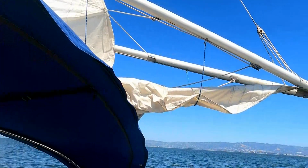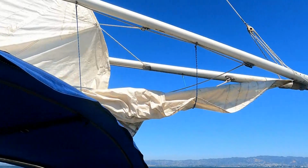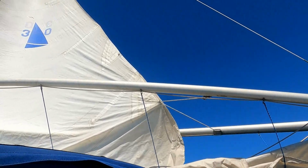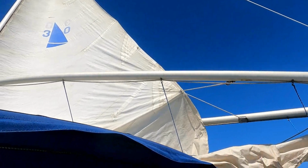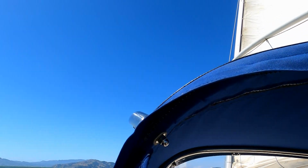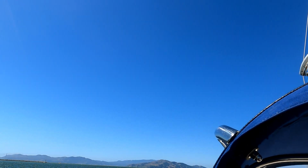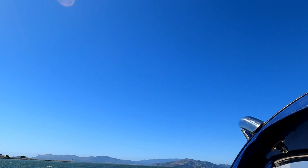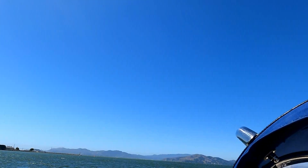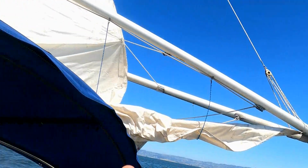Doing 6.6 knots, gentlemen. All right. That's pretty good. It's pretty damn good. Full reef. This is fast. This is my dirty bottom. Oh, that helps. It's always nice to clean your dirty bottom. Yeah, we're getting a little more wind. Oh, that's a wing sailor. Okay, I got it.